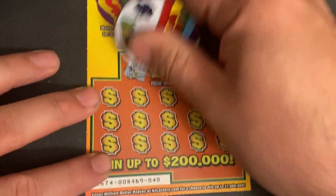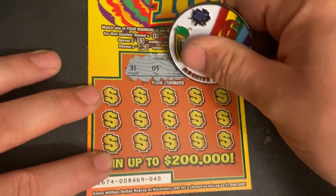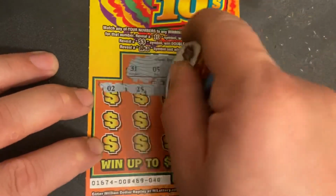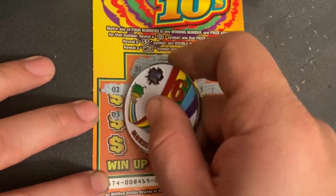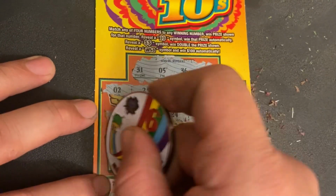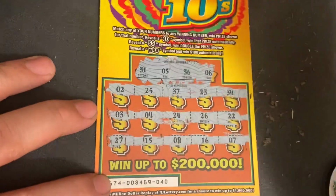Great session so far. We still have three $10 tickets to go. Next ticket, need a 31, 5, 36, and 6. 31, 5, 36, 6. Nope. All right, not a win there. Next.